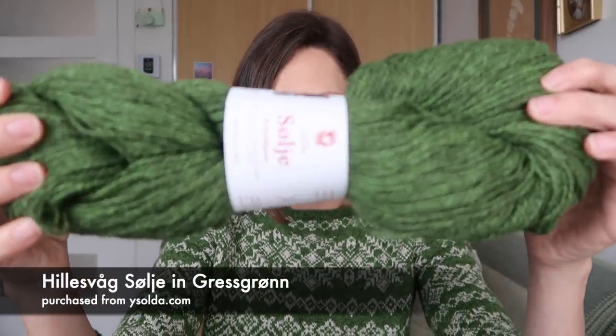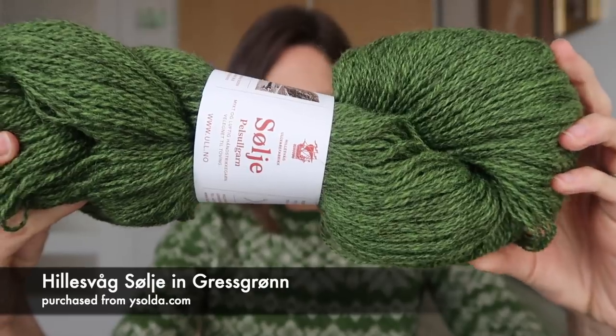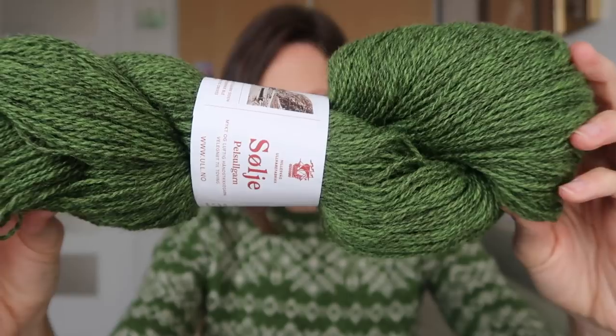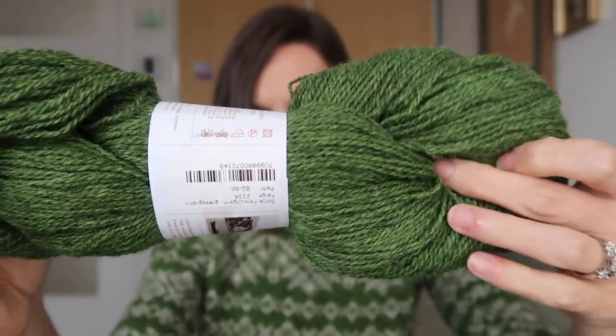I picked up 4 skeins of this yarn in Isolde's birthday sale last year. This is Celia from Hillisvåg, so it's their fingering weight pelt wool. This one is in the colorway Gräsgrün, or grass green. I'm absolutely in love with this color. And this is a gray base with the color overdyed on it, which is part of why you have all of that beautiful depth.